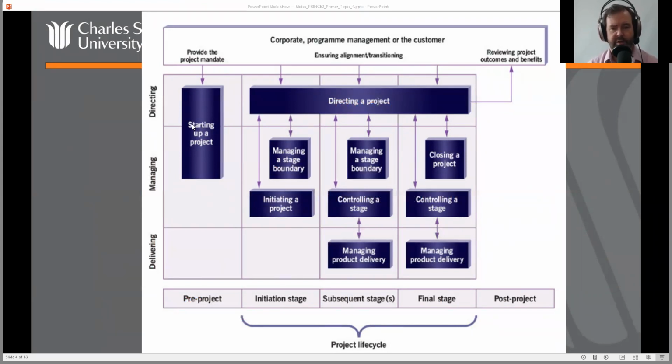You can see across the top, directing a project, that's something that happens throughout the life cycle, even in the final stages. But it hasn't yet begun at the pre-project stage because we don't yet formally have a project until that's approved. So it's the project board that says, yeah, we'll approve this project. Oh, and we are directing it. That's our job. That is the project board's job.